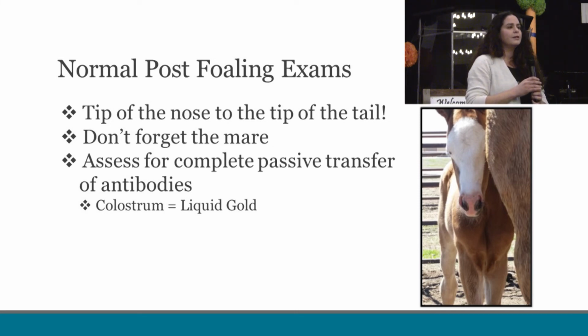And what's important is that we also don't forget mom. So we're going to check the foal and we're going to check mom. Make sure that she's not having any post-foaling colic, that she doesn't have any tears in her vulva region. Make sure that she's happy and good to go. She's producing good milk. All of those things are to check.